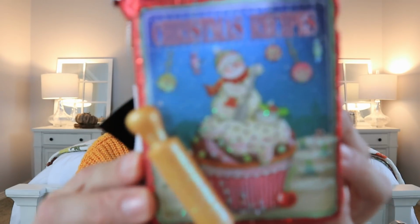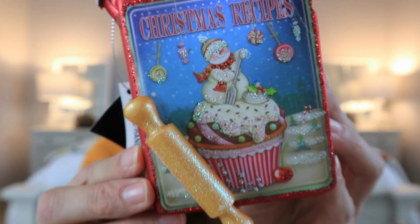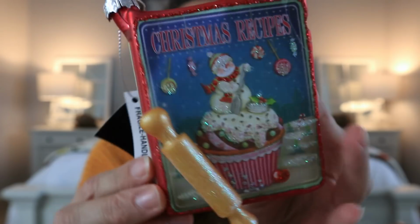But in the meantime, if you guys didn't catch that other haul I did, I don't know what it was, but I'll link it down below. I think it was Hobby Lobby. I bought a bunch of gingerbread stuff, but oh, just so you can see this up close. Look at the detail of this. Those ornaments are super, super fragile, so you gotta be extremely careful with them. But okay, anyway, that's it. I just realized that was the last item.